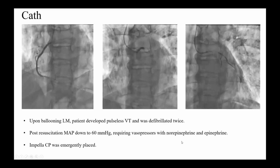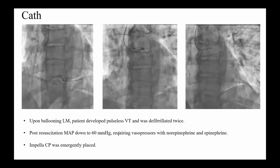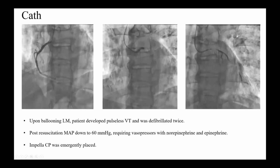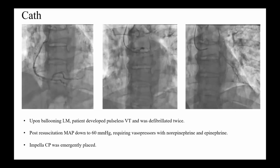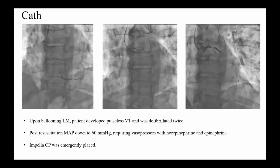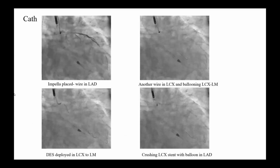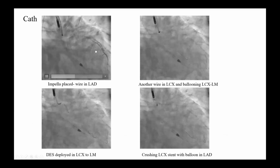And we decided to emergently place an Impella CP for more hemodynamic support given the ongoing cardiogenic shock presentation that has been evolving during his STEMI. And basically, we placed the Impella CP. That definitely helped, he started getting more stable and we were able to proceed with the PCI.